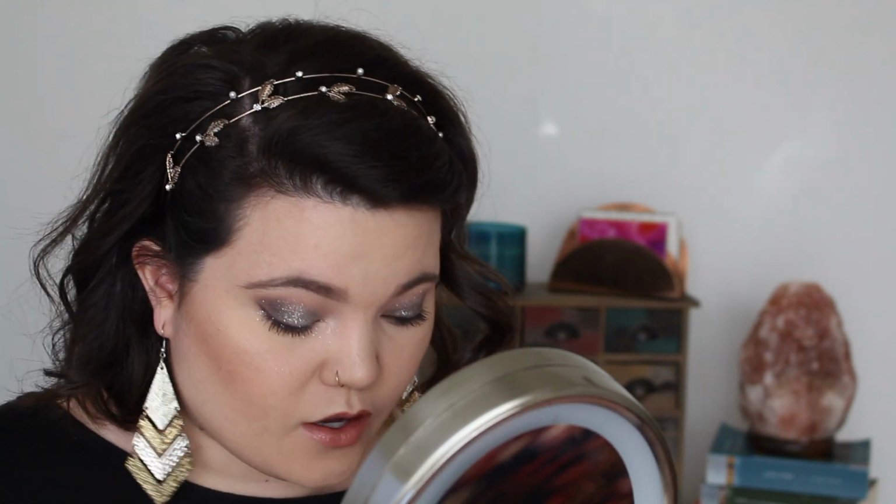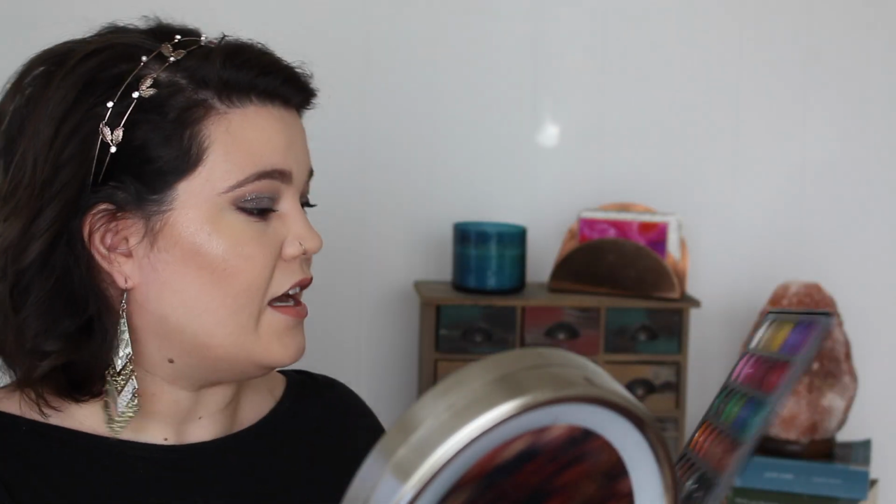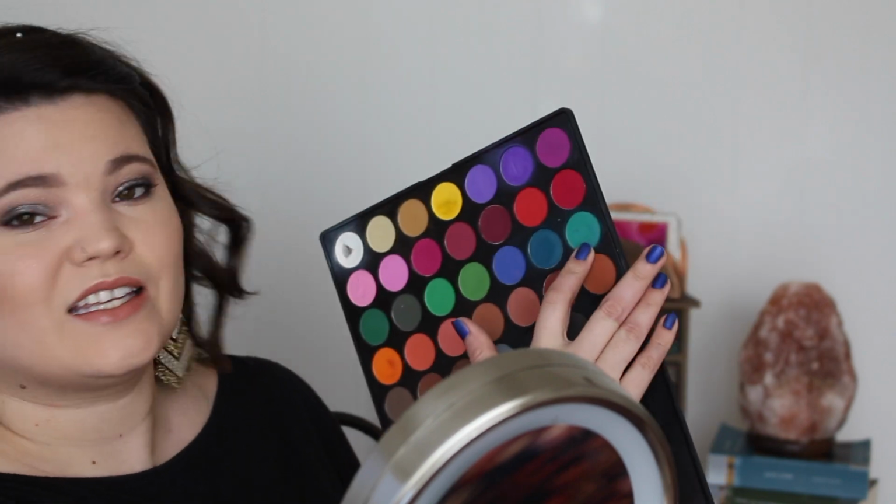Okay, now what we're going to do is add that pop of color. I'm going to go into my Morphe 35C palette. It's just matte, bright colors. And I'm going to go into this turquoisey teal shade. We're going to put that all over the lower lash line.